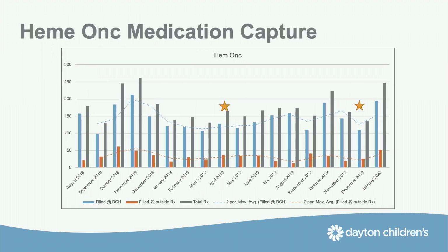And for our HEMOC unit, interestingly, we saw as we get to the 2nd star, as again, when we went live with the Get Well Network content, we increased our fills within our pharmacy. But at the same time, we also actually saw an increase in our outside pharmacy fills. And I think that's related to a couple things.